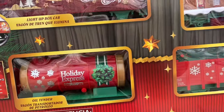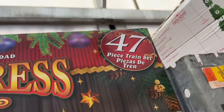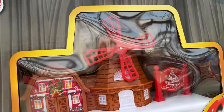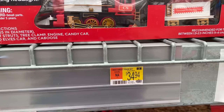This is one big one, guys. All of that is included in that for $69.97. It comes with 47 pieces. And just looking on that, it is so pretty. Look at that cute teddy bear. Oh, I love that. Then they have a smaller one for $44.97. And then they have an even smaller one for $34.97.